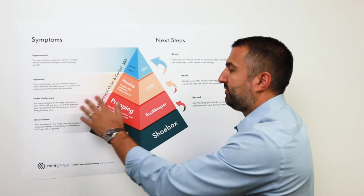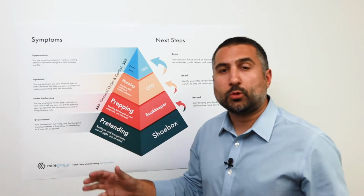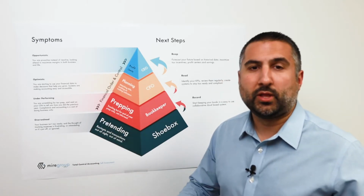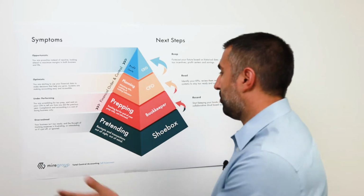Let's dive in. Here on the left-hand side are all of the symptoms of these various steps along the way in terms of getting your accounting, your finances, and ultimately tax planning and profitability under control. So let's take a step here and walk through it.